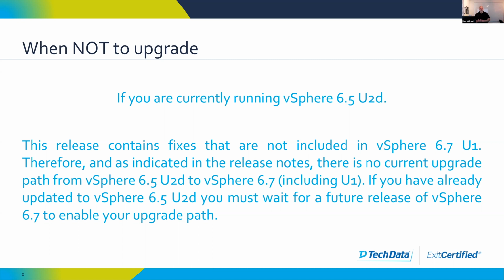And I was looking at the upgrade paths. Just from what I saw in the upgrade path charts, it looks like if you are running 6.5 update 2 Delta, you can upgrade directly to 6.7 update 2. But folks, just to be completely forthright here, that's what it looks like to me in the documentation. I have not had a chance to test that in the lab.